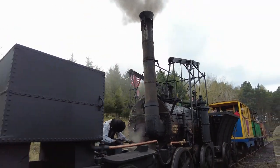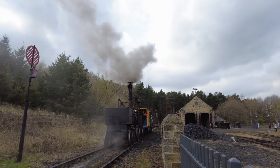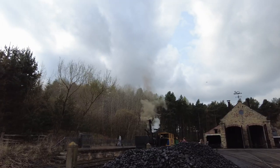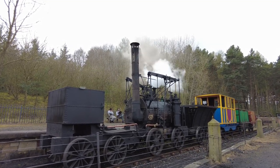The original Puffing Billy, built by William Hedley, was in use from 1814 and worked for nearly 50 years on the Wylam to Leamington Waggonway.